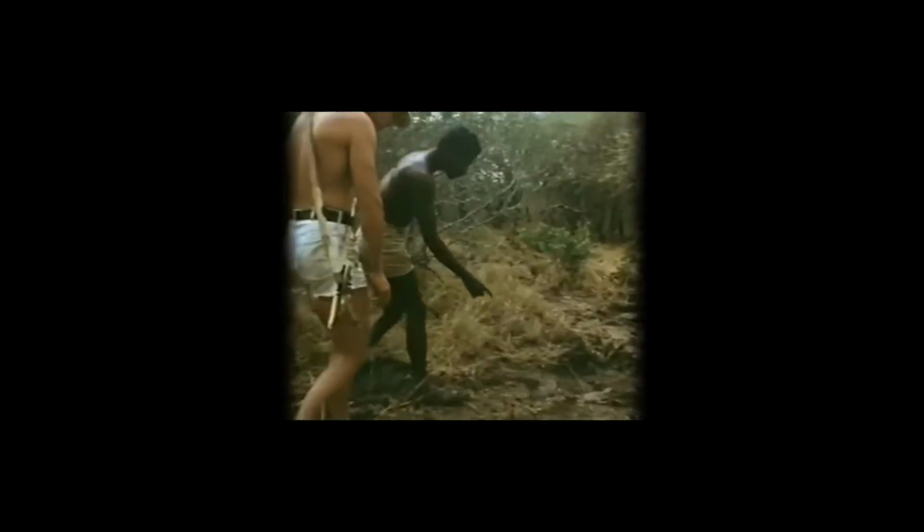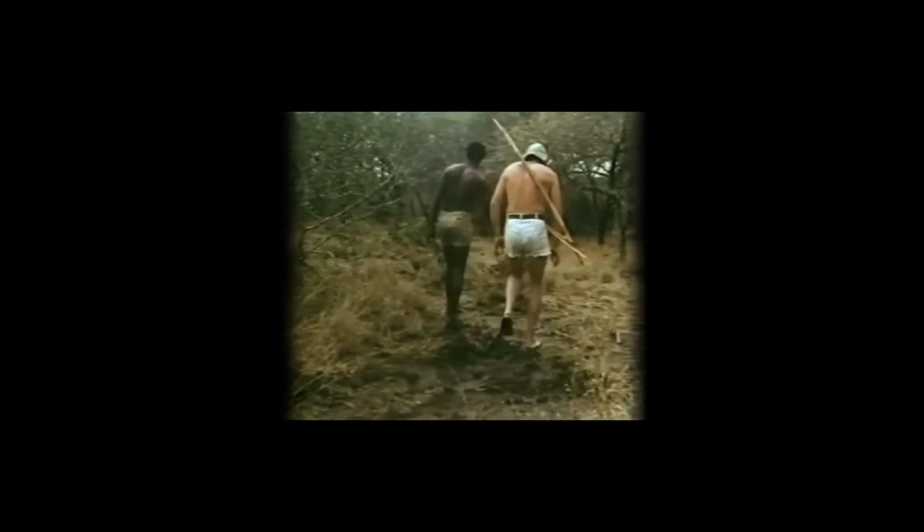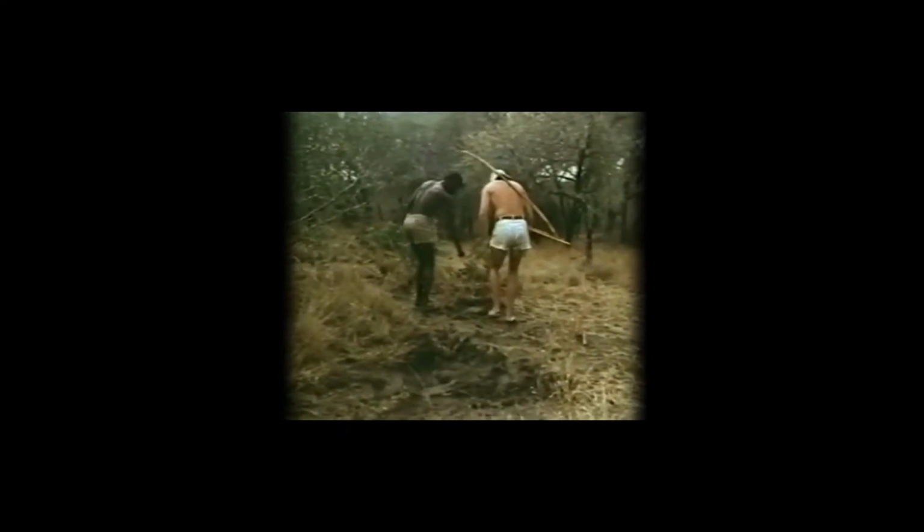When we tune into Mother Nature with all our senses, we become aware of another world that might have otherwise passed us by.